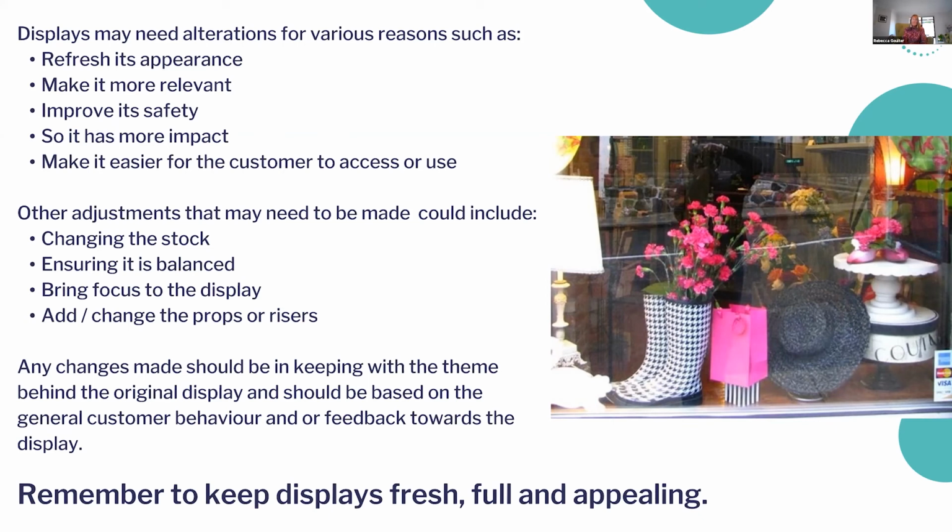Other adjustments that you could need to make is, again, changing your stock, ensuring that your display is balanced, making sure that you bring focus to the display. So what is it that I am focusing on? What is the product that I am using, so that the customer is coming into my store and going to experience more of that product? So in having any fixtures, any fittings, any actual resources that you're putting in the display, making sure that your store is not getting lost with what you're adding to it.